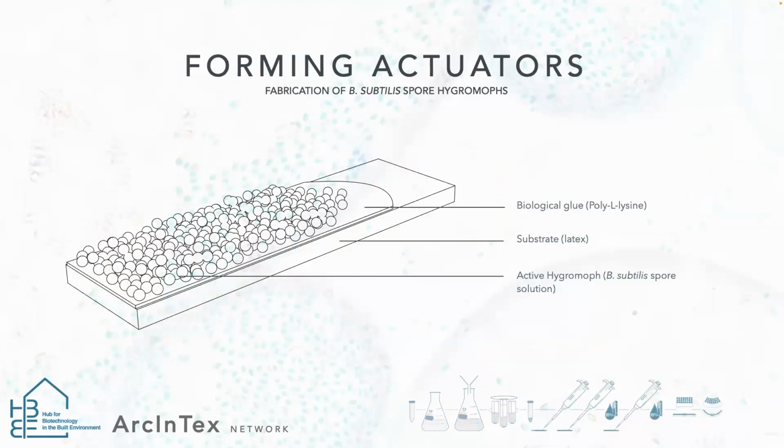So once we've got the spores, we need to harness that expansion and contraction into something potentially more useful for us in an architectural sense, harnessing it through a bilayer so we can get a bending response from it. This is the formation of what I term an actuator, and I'll use this term all the way through. How we form that is we have an inert substrate layer, and then we bind the spores to the top surface of that using bacterial glue. So we use latex for the inert substrate, and then we've got spores on top. Just keep that in mind as I go through.